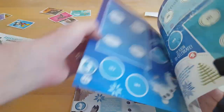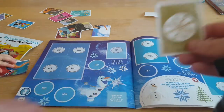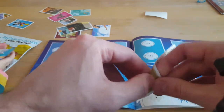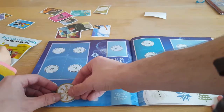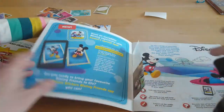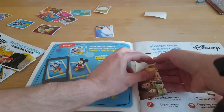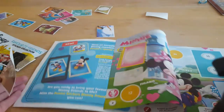And then we'll go back to the ones that are already in the book. So this is number 184. Watch out, Paige. Oh, so it is a Frozen sticker, this one. It's one of the special ones. It goes there like that. That one's in. I'm going to do Woody and Buzz Lightyear. 140. Yes, you can do one in a second, sweetheart.